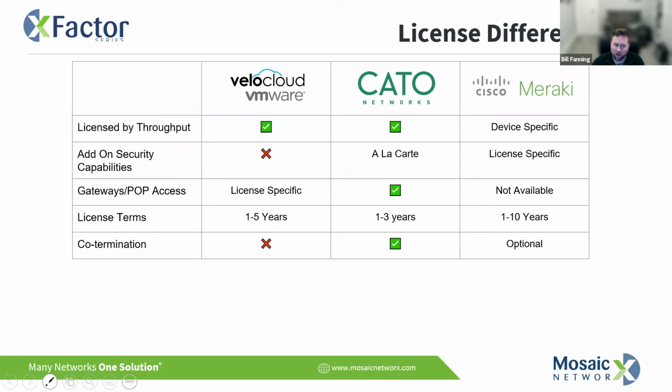And then going into the license terms here, VeloCloud and Cato have pretty standard terms of 1 to 5 years, where Cato is really 1 to 3. But Meraki offers all the way up to a 10-year license model with optional co-termination. Coterminous licensing is built in with Cato's solution, but not with VMware's.